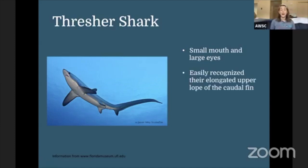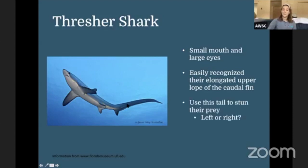But we usually know the Thresher Shark because of their super long tail. So the upper lobe of their caudal fin, or their tail, is extremely long, and it can be up to 2 times as long as their full body, which is incredible. This is really the only species of shark that has a super, super long top lobe of their tail like that. And they use their tail to stun their prey. So they have that super long tail and they use it as a whip to be able to stun the prey.